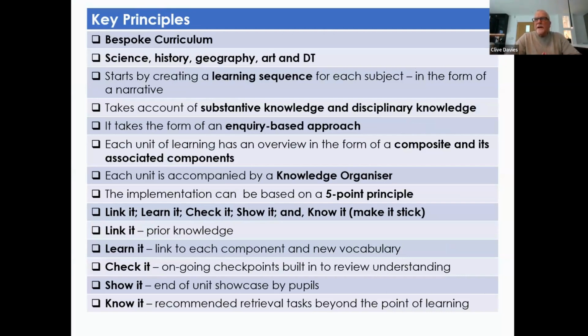We have a bespoke curriculum because you're in charge of it, you get on with it. We're actually recommending certain units. Some may well be delivered almost as we would wish, but we would expect you to make some input from your locality, knowing your children, etc., to make it bespoke to you.